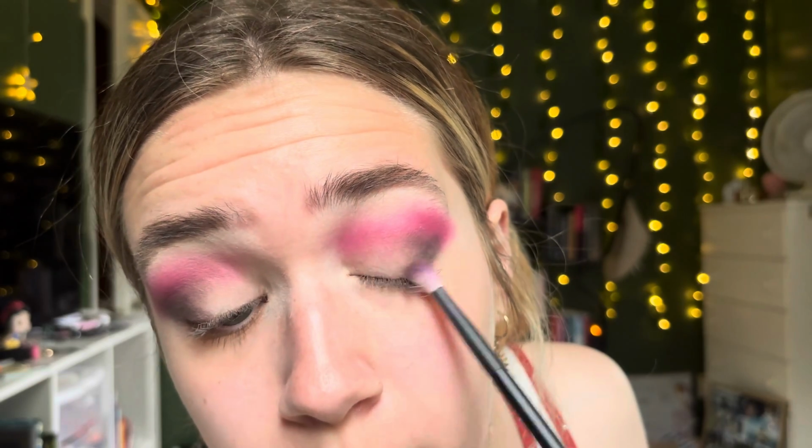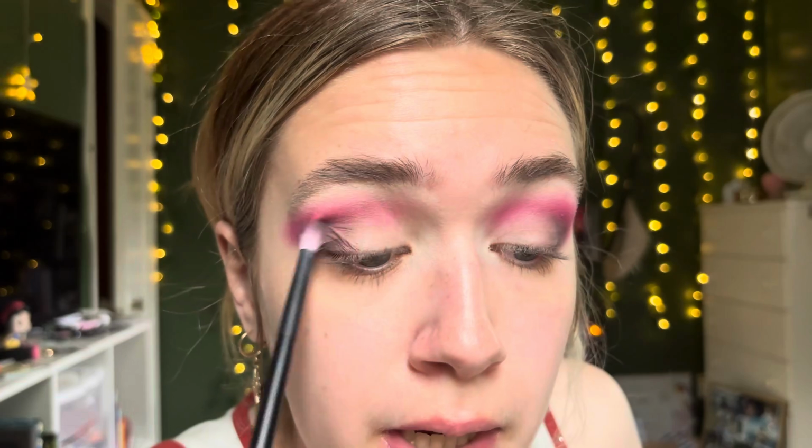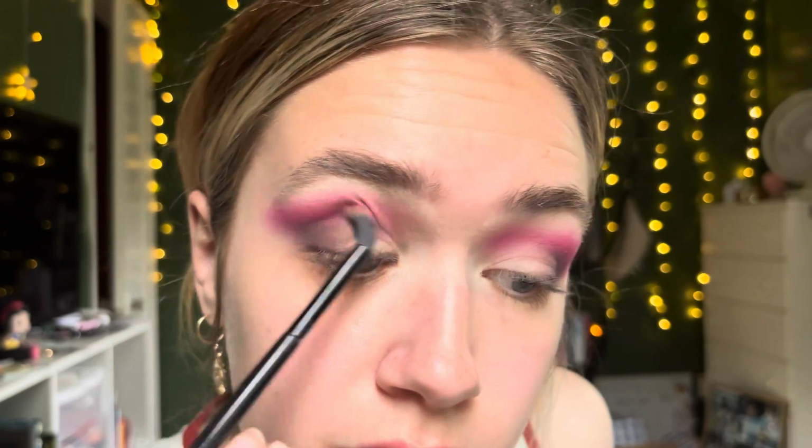I'm just taking it and kind of bringing it along the lash line down here and then dragging it along the crease area right here. This is gorgeous. She's gorgeous. But I'm going back in with that unearthly brush and just sort of blending that together right here a little.